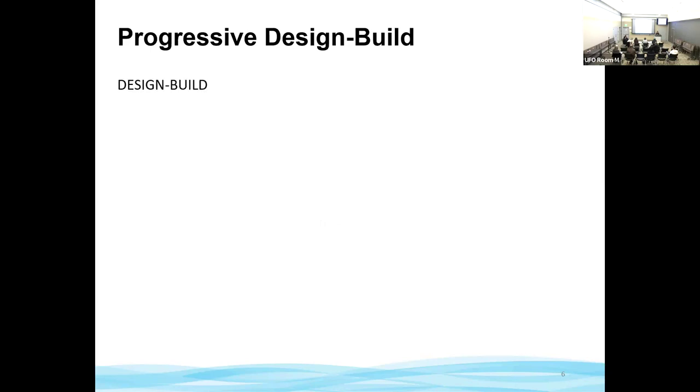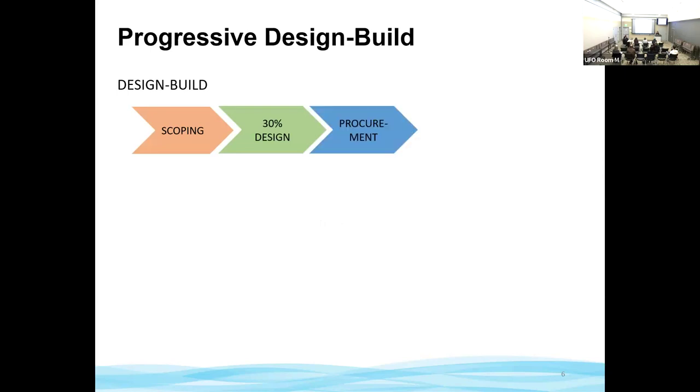So now I want to touch on what design build is again as a basis for describing what progressive design build is. In design build, we start off with project scoping. We then go into the 30% design. After that, we go through the procurement process of procuring a design build team. During this phase, interested design builders would provide us a proposal that includes the cost of engineering services as well as the cost of construction.